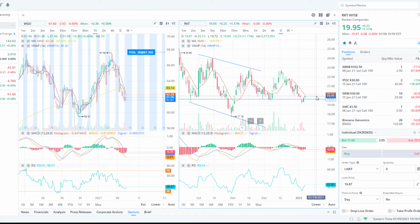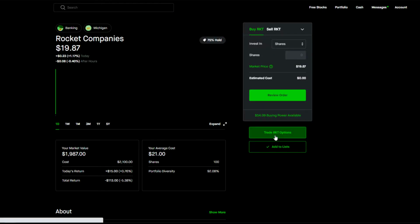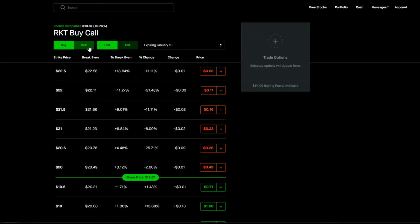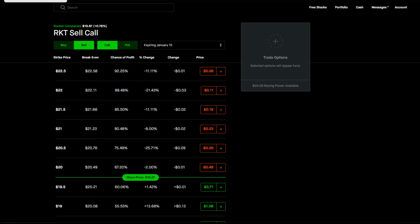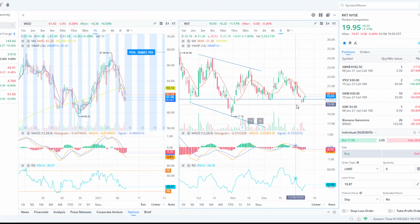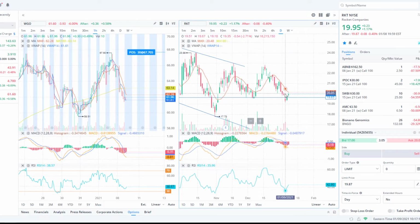So this play of holding the shares, I'm going to sell another covered call on it. And I might do the 22 strike. We'll see what it's doing on Monday, because I just want more room for this thing to run. That's where it's hard to know, because if I'm actually bullish on it and we're holding the shares, it's almost better to just hold the shares, not sell the covered call, because it's going to be losing value, and wait until it gets to a top.